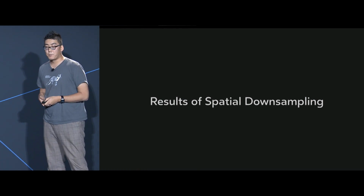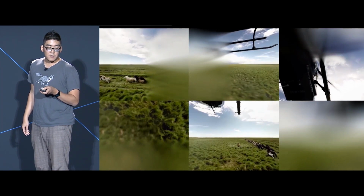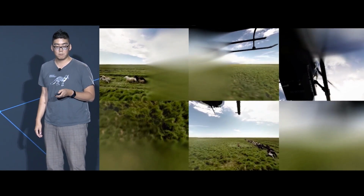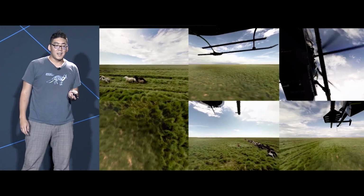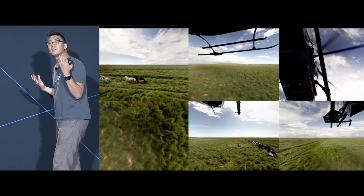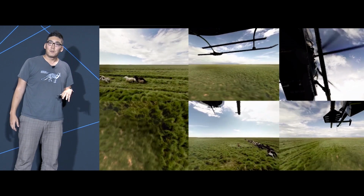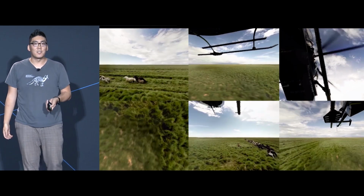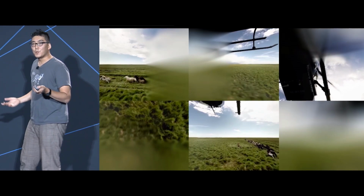So the results of spatial downsampling look something like this. And if I go forward one slide, you can see the blurred version. So if I go back and forward, this is blurred. This is spatial downsampling. Blurred, spatial downsampling. It looks pretty good. To the naked eye, to the untrained eye, you can't even tell. Obviously, in a head-mounted display, when it's really close to your face, you can tell. But the interesting thing is, we achieve the same bitrate reduction by reducing the resolution of the back half of the sphere as we did by blurring the back half of the sphere. But the quality difference is astounding. It's awesome. So, cool. 30% bitrate reduction.